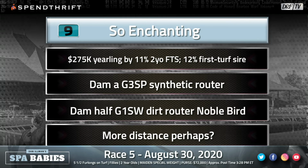Yeah, I think like we just said about Magical Soul, it's the same case for So Enchanting. I think you have a female family with a lot of class, a lot of stamina, a tendency to develop later. Noble Bird was certainly at his best as an older horse. And then you put More Than Ready on top, and that really injects, I think, some precocity, some speed into the family. It's the same type of blend.